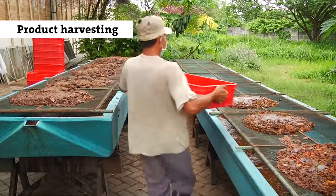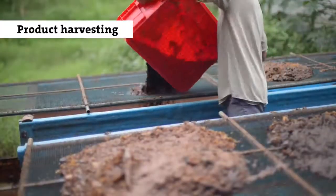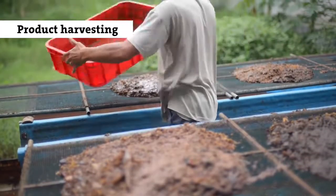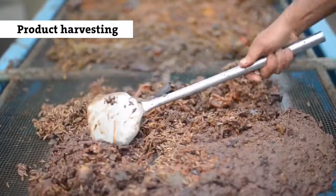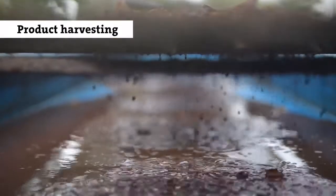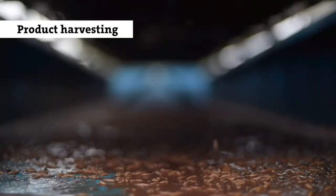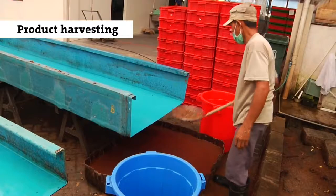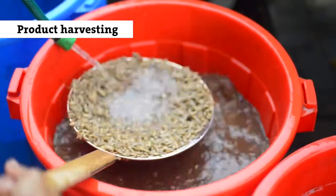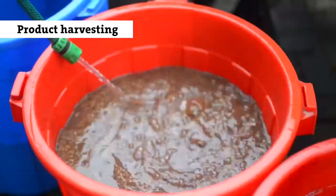Once the larvae have reached a good size, the whole pallet can be harvested. Because we have very wet substrate, we put the residue and the larvae on a screen where the liquid flows and the larvae crawl through. The larvae can then be strained from the liquid. The larvae are rinsed with water before being further processed.